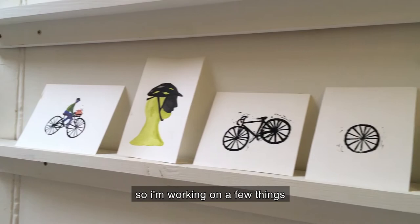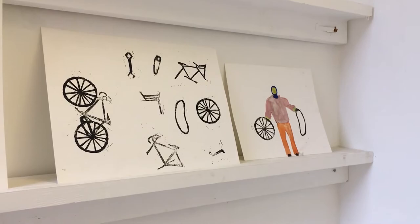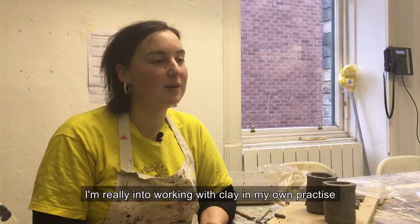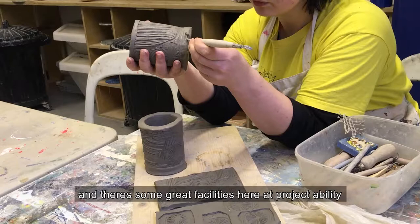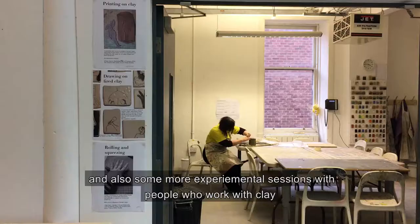So I'm working on a few things. I've been doing some lino cutting and I've been adding some watercolour painting on top of those, and I've also been doing some ceramics. I'm really into working with clay in my own practice, and there's some great facilities here at Project Ability, and I wanted to host some drop-in sessions for beginners who haven't worked with clay before, and also some more experimental sessions with people who work with clay.